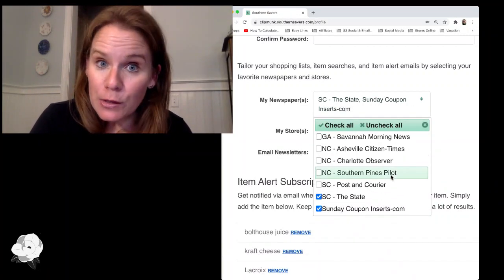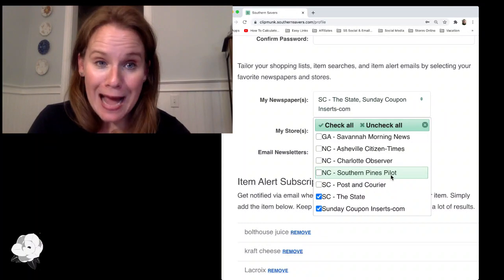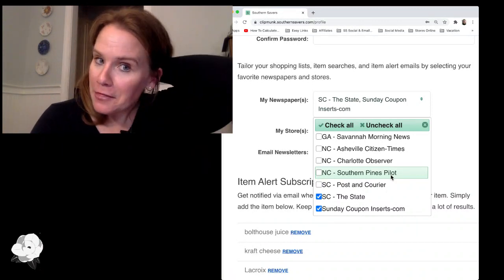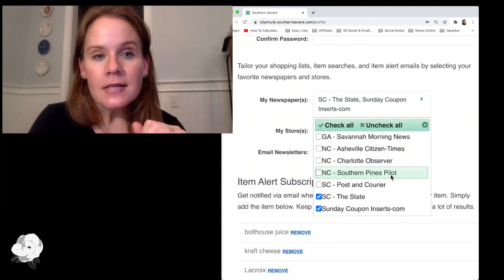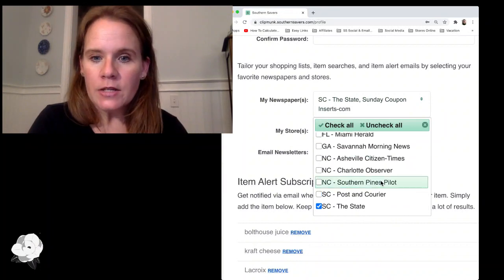We do not have every newspaper in the Southeast covered. It's done by volunteers. So if you find that your local newspaper is not in there, you can send me a message and I will just share with you how simple it is. It takes, I don't know, maybe 30 minutes a week to enter them and to send them to us, and we will get your newspaper in there. But a good chunk are, so you can set more than one if you wanted to.